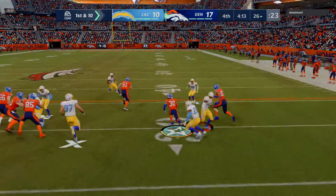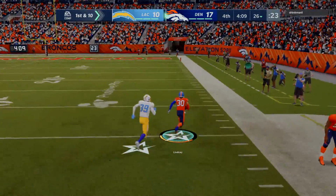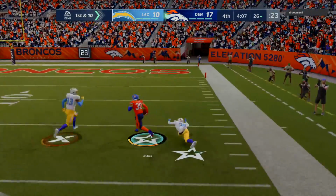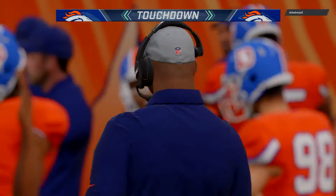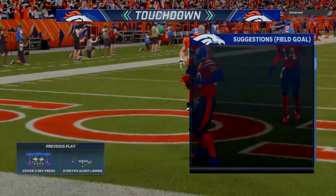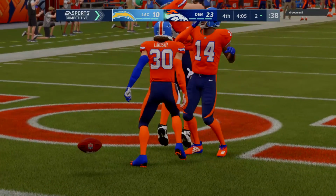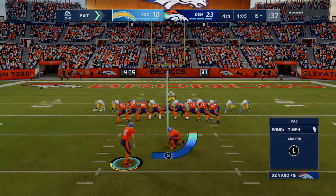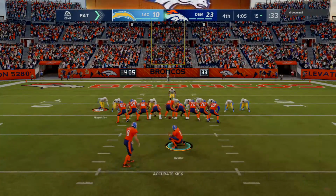On 1st and 10, it's Lindsay. Space to maneuver at the 40. And all the way home for a Bronco score. Philip Lindsay with his 3rd touchdown and 18th on the year. And the Broncos will extend their lead. Lining up for the extra point.